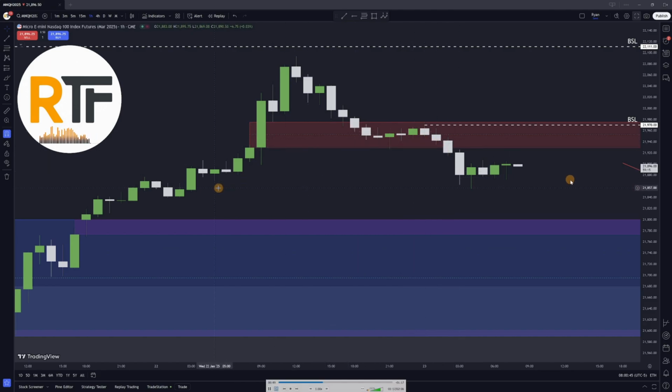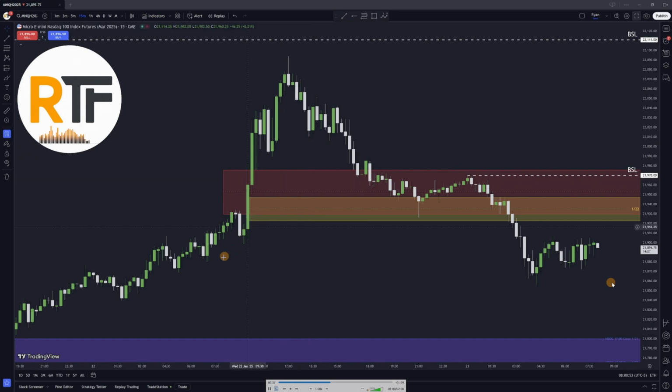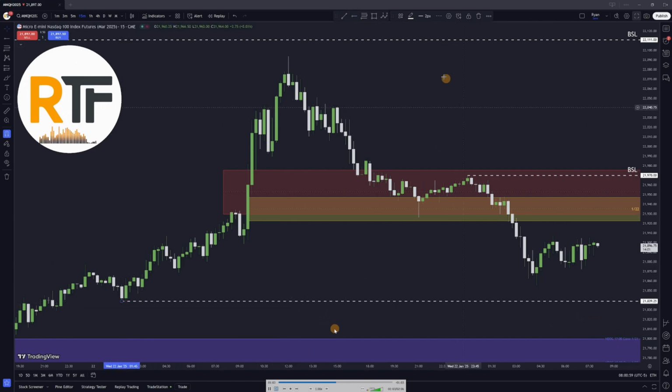I'm just marking out my buy side liquidity up here, and I have the sell side, and I'm looking at that imbalance you just saw. I'm looking at that 1 hour imbalance, so I'm thinking price will come down into that area. And right here I am marking out the sell side liquidity. And that's pretty much it for now.